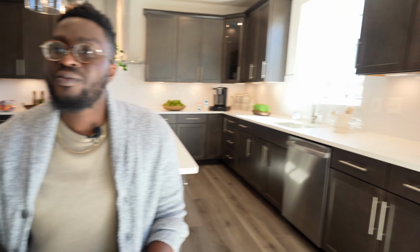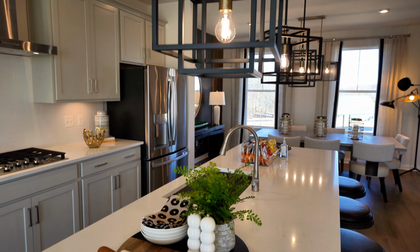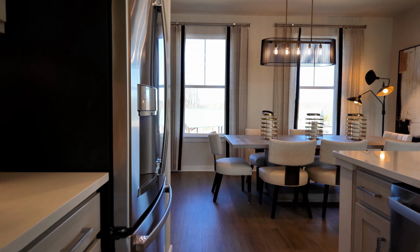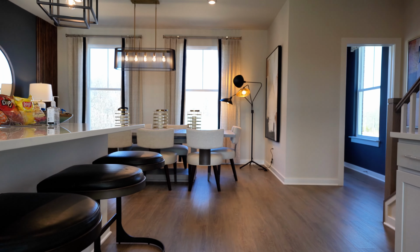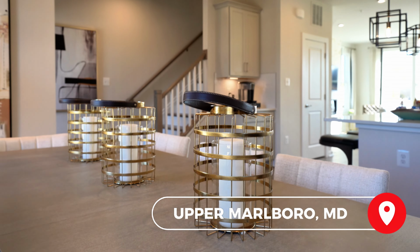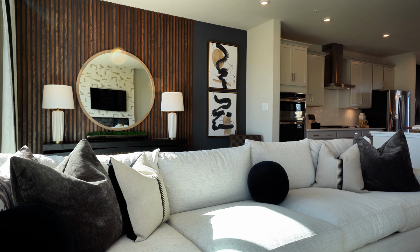All right guys, so we're going to keep this short and sweet. Discover the Overlook at Westmore by Stanley Martin. These are their townhouses, which are absolutely gorgeous. We have 3 to look at. I'm going to keep it quick and cute, and then we're going to allow you to get through the tour. These modern townhouses were built for the way you live, only minutes from the Capitol Beltway, Andrews Air Force Base, and all your favorite shopping and dining destinations. They're located in the heart of Upper Marlboro, Maryland, and of course they're by one of our favorite builders, Stanley Martin. The Hugo starts at $440,000 with 2 bedrooms, 2.5 baths, and 1,643 square feet.